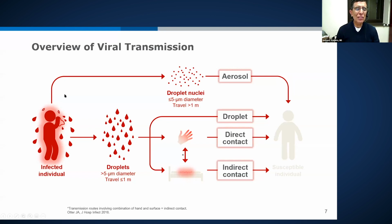So you have on the left side your infected individual. He probably has fever or not. And remember, there could be a fair amount of people who are asymptomatic, but they are infectious. And this viral transmission can occur through 2 pathways. One, at the upper part of your slide, is what is called the droplet nuclei. These are less than 5 micrometers, very small particle size, and they can travel less than 1/3 of a foot, or 1 meter, and this is called aerosolized transmission.